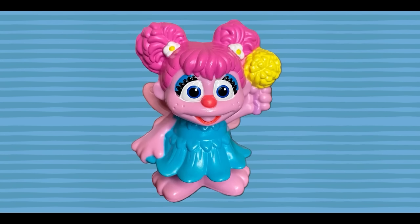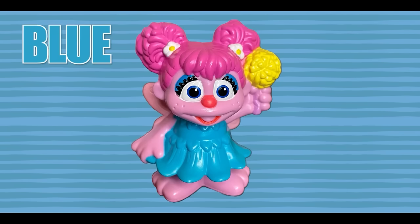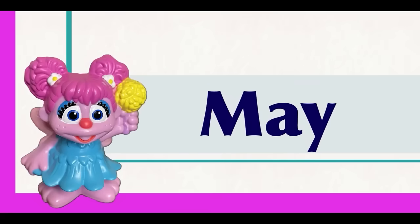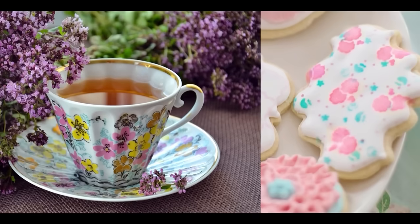Now Magical Abby Kadabby is going to tell us about the fifth month of the year. Hey, can you tell me what color her dress is? It's blue. And what about her hair? It's pink. The fifth month of the year is May. May starts with the letter M. M for May. Did you ever hear the saying, April showers bring May flowers? Whoa, look at all those flowers on the teacup and on those cookies. That looks so beautiful.